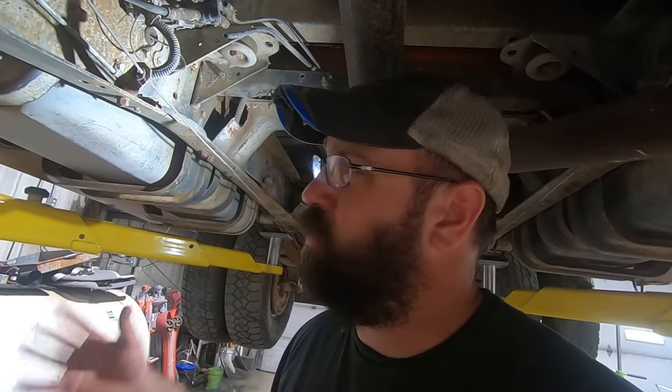Who, GM, why did they put tanks on either side of the vehicle? What a dumb idea. So you gotta swing around the pumps and fill up both sides. With Ford, at least they had it on one side. Ford got something right for once. Did Mopar ever have dual tanks? They probably had it figured out. They had minimal fuel consumption or something.